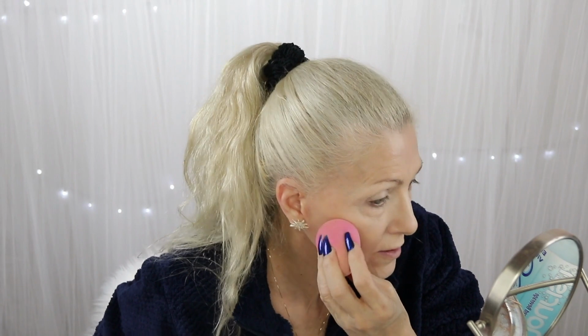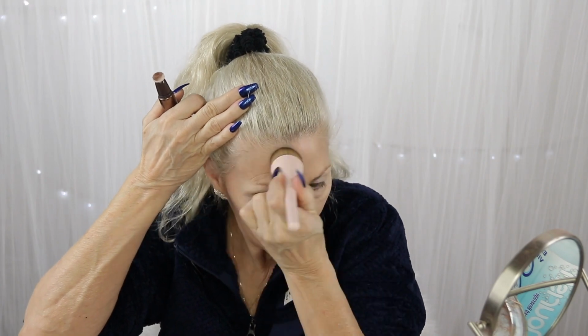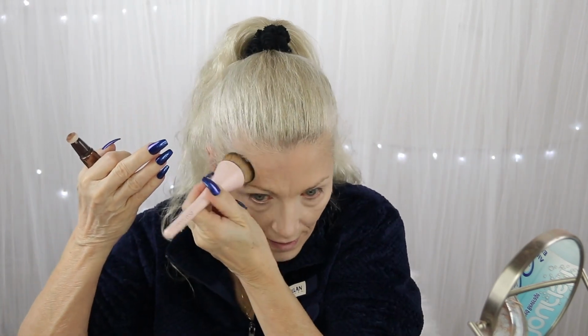I only use the brush just to make sure the circles that I make with this wand are gone. And then I'm going to go just with what's on my brush, on my jawline. And then I'm going to do my nose.